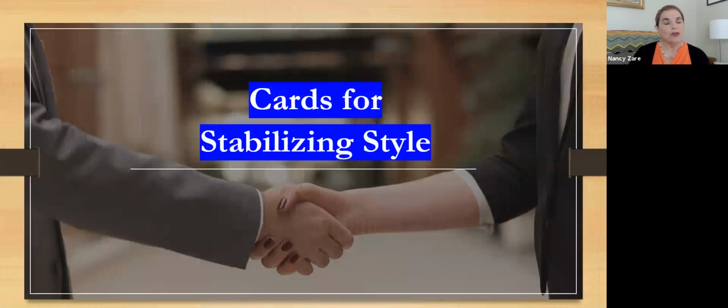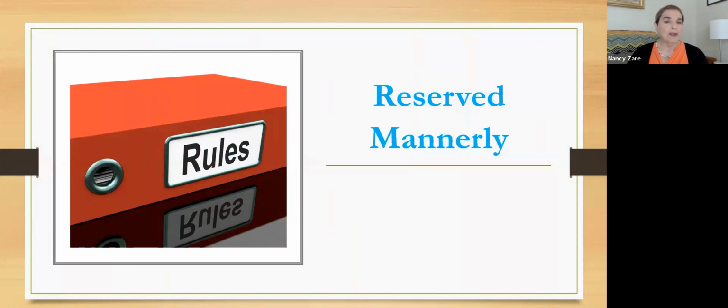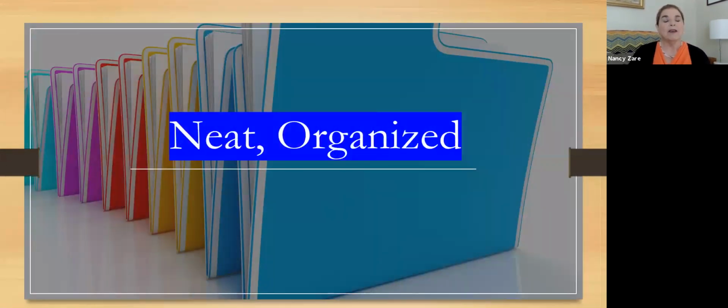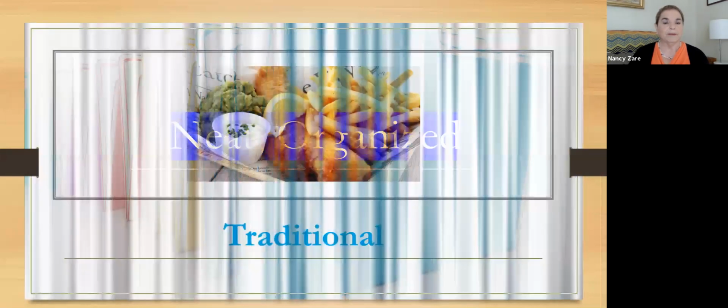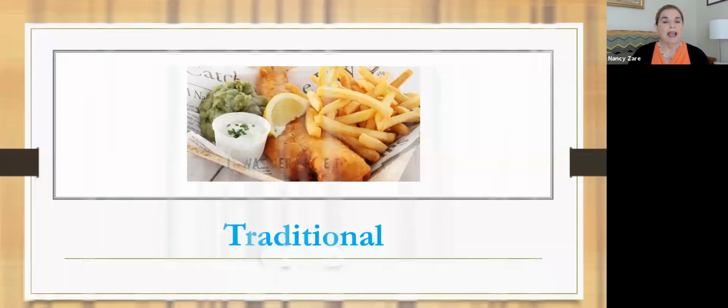What kind of cards would you choose for them? Well, these are cards that need to be reserved, mannerly, and follow the rules, because whatever the rules are for that particular occasion, they expect the sender to follow those rules. They want things that are neat and organized and in a row and a sense of control over the environment. And everything that's traditional, like fish and chips, this makes sense to them. They want things that are predictable and traditional.